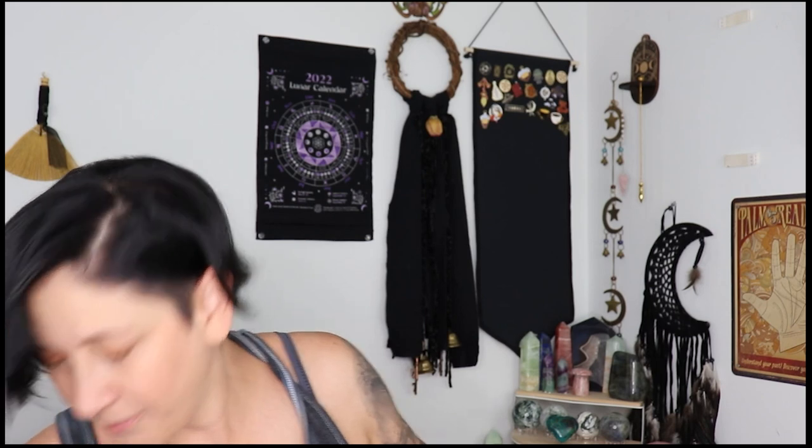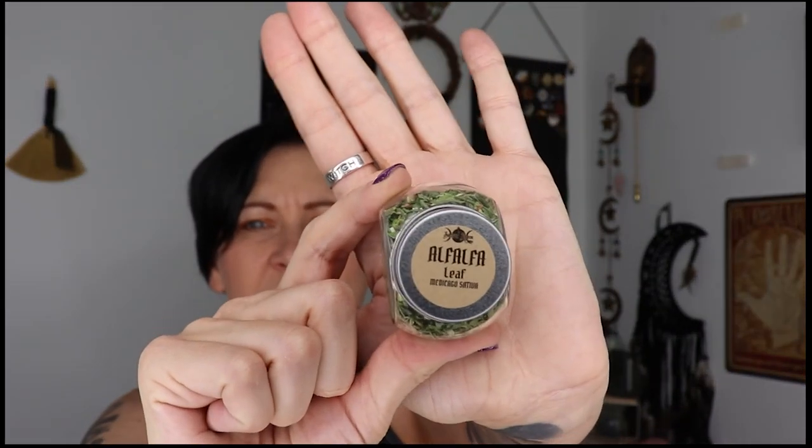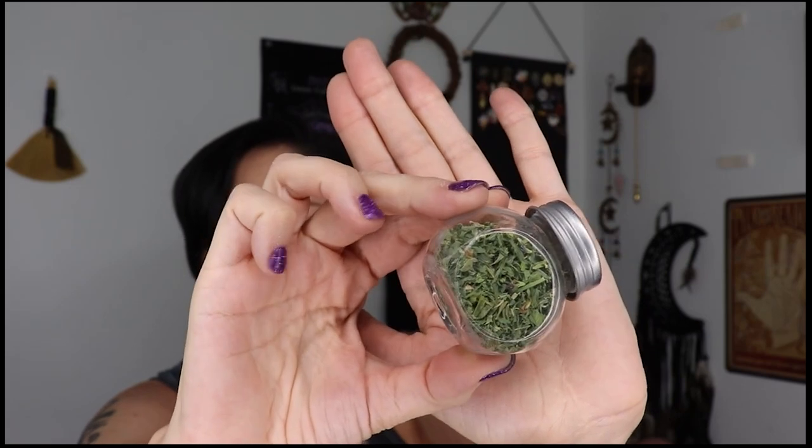I'm sorry. Okay, next we have our, where to put this, right over there. We have our herb and we've got some alfalfa. Hopefully it is going to translate. And she puts these in these cute little jars that sit upright, very nice. I have alfalfa in my store in case you guys are interested.